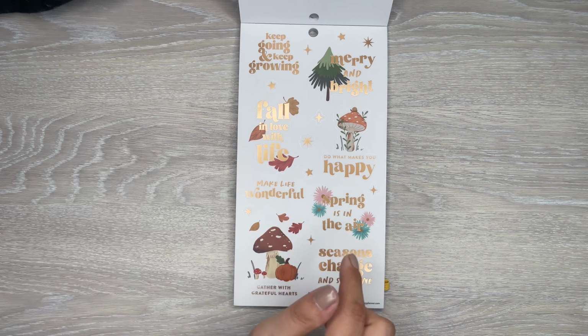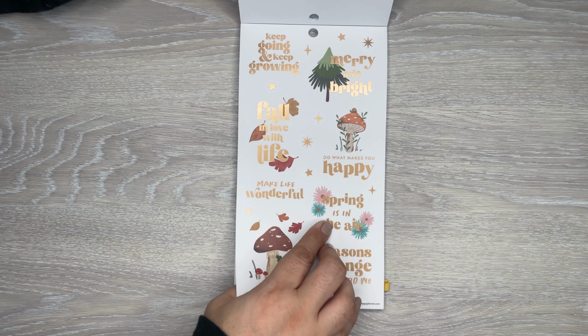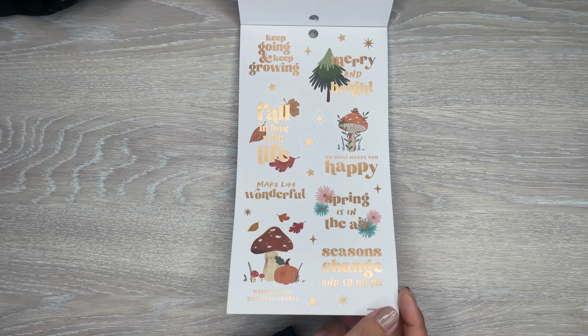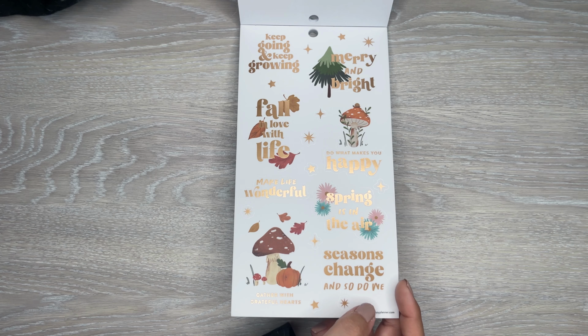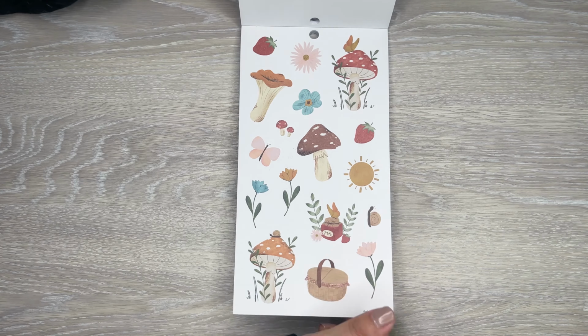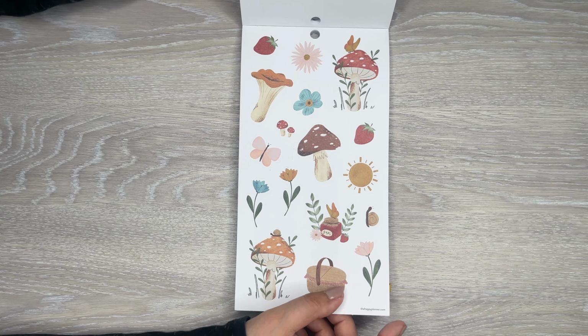Fall in love with life. Do what makes you happy. Spring is in the air. Oh, so it covers all the seasons? Oh, nice. Seasons change and so do we. Okay. Then we have more mushrooms and butterflies.